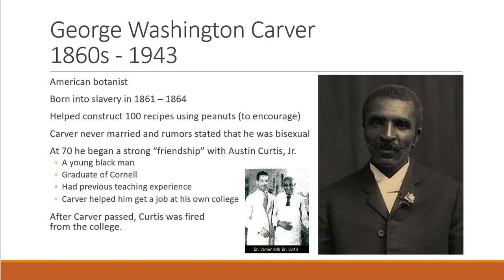However, George Washington Carver is really the first time that we see a black man leading the charge into this field of chemistry. He was a botanist, though he was not a chemist by trade, and he was born into slavery. 1861 to 1864 is the roundabout year that they think he was born. There's not an exact date, but within these couple of years is the time frame where he came on board and began to bless us with his presence on Earth, right?